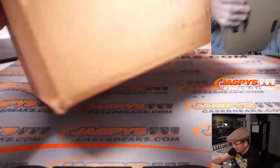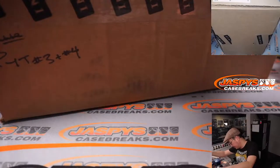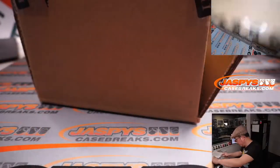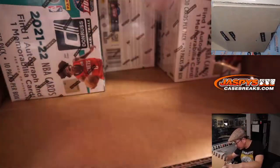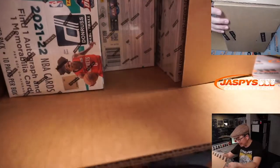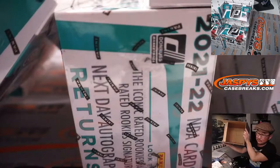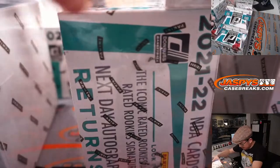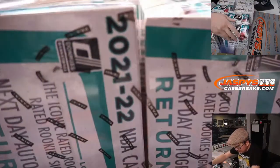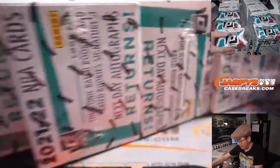All right, there's the Donruss basketball break. It's kind of a heavy case. Oh, is there paper in here too? It's an interesting pack. Maybe they didn't have the right box size. So what is going on here? All right, so we've got, okay, I see. We got a row of five back there and a row of five right here.